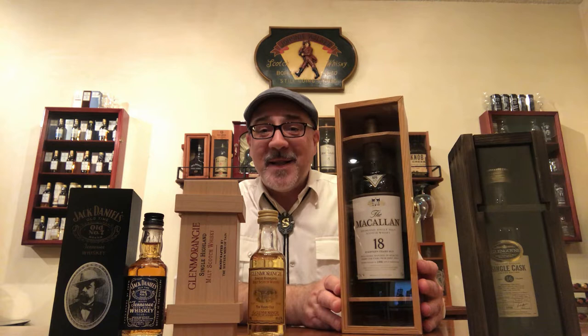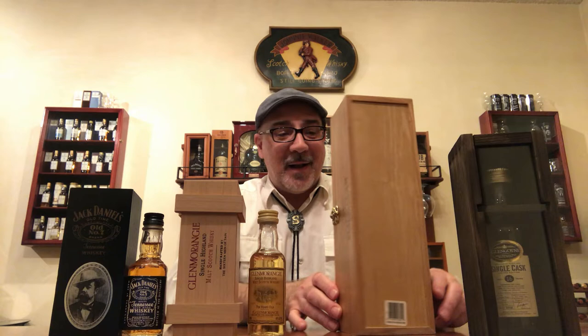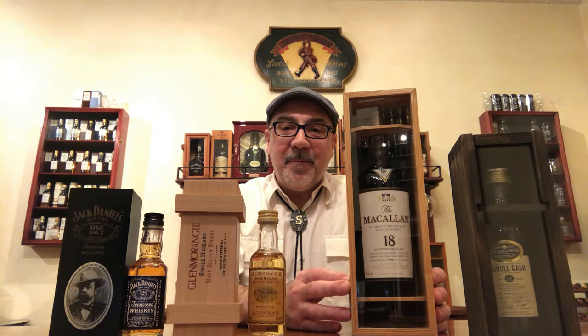And why don't I have it any longer? Did I open it and drink it? No. I ended up trading it to another collector, another Macallan collector. I traded that 29-year-old Fine and Rare from 1976 for this 1990 18-year-old Sherry Oak in a collectible wooden box also. So I think I made a good deal there. I collect both minis and full-size bottles, and since I had that mini, I traded it for this one. So that is one story to tell.